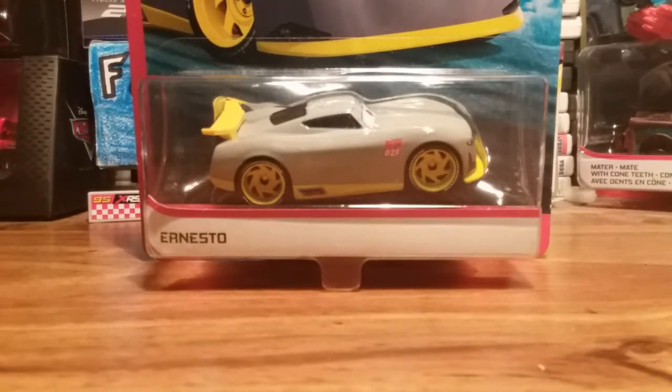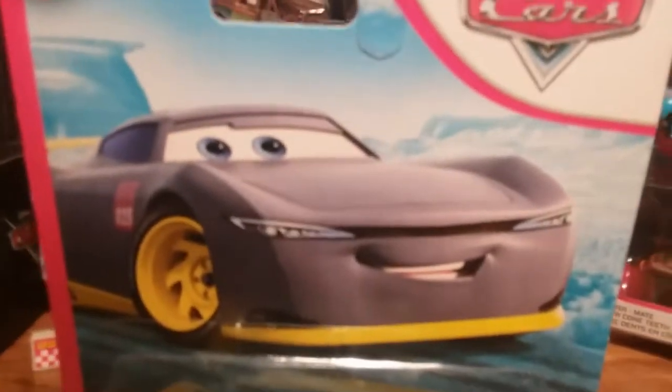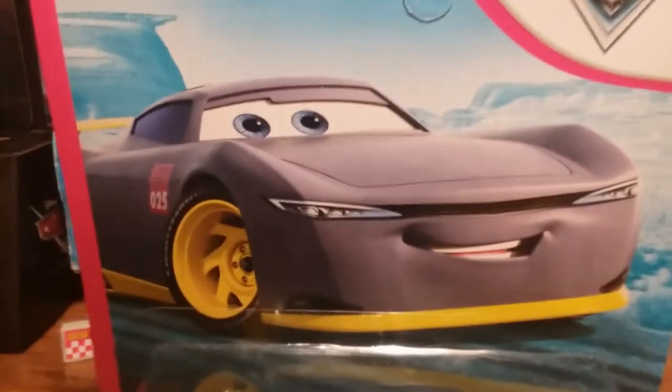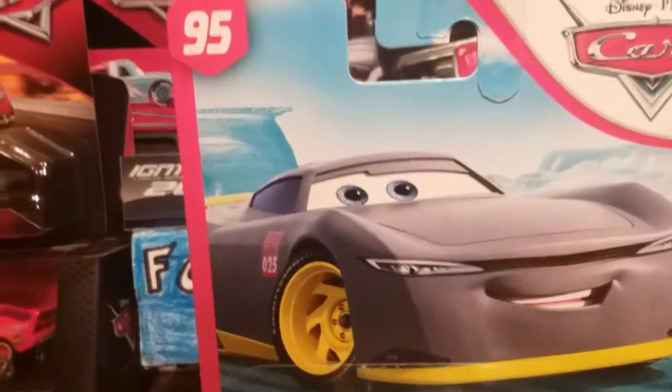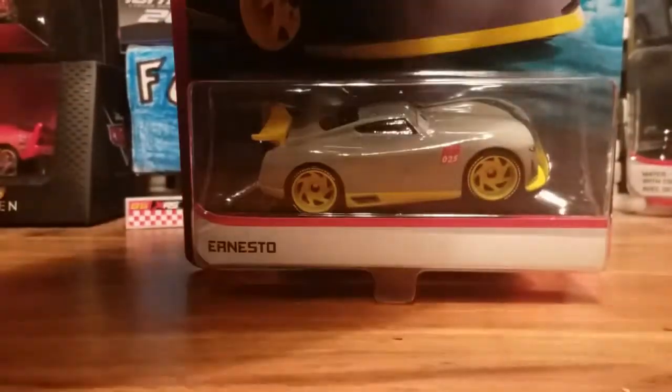Also, this is day 4 of the 25 Days of Christmas. So on the packaging, you see the Blue Desert packaging of Ernesto, which is one of the trainees released during this time frame. Ernesto was number 25. Oh, that's cool. And the 95 on the side for the Rusty's Racing Center.